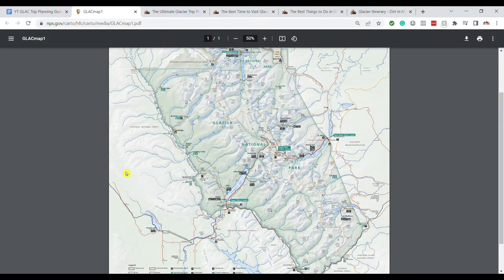Okay, so looking at the map of Glacier, just to kind of get a layout of the park, you've got West Glacier over here. You've got St. Mary over here, which is the east side of Glacier, the main part that you'll want to be in. You've got the Going to the Sun Road that goes through the middle of the park here.